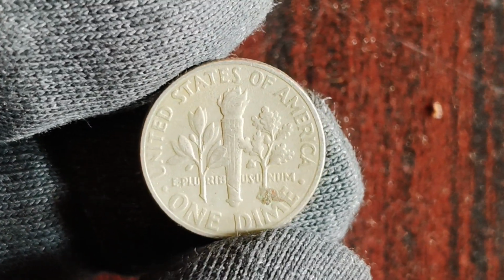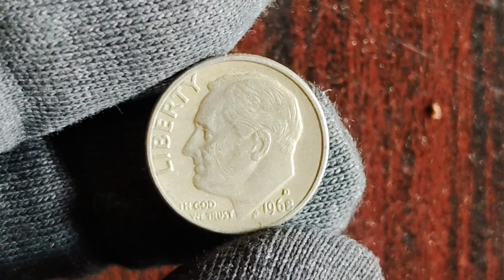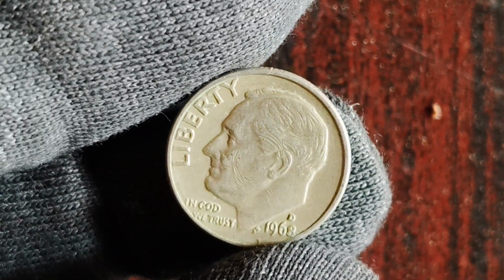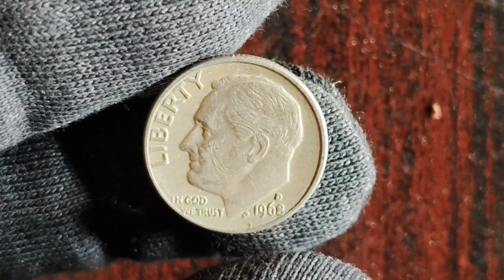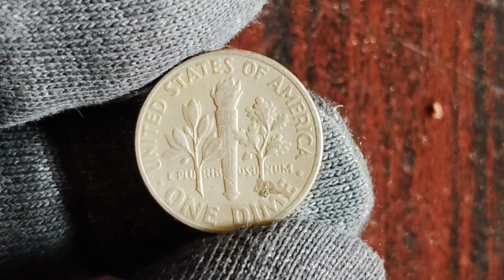Now, you might be wondering how you can tell if you have a valuable 1968 D dime in your possession. Well, there are a few key indicators to look out for. First and foremost, check the date and mint mark on the coin. If it reads 1968 D and has the distinctive D mint mark on the reverse side, you could be holding on to a potential gold mine. Additionally, examine the condition of the coin.